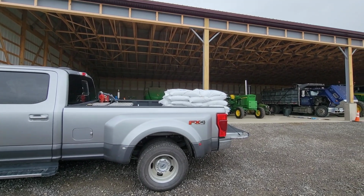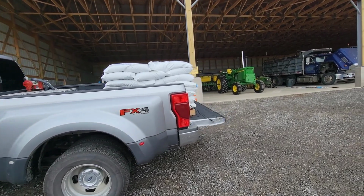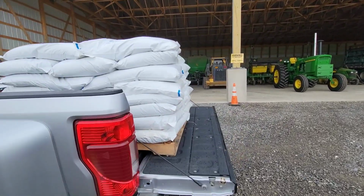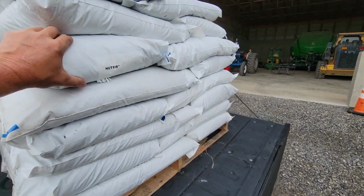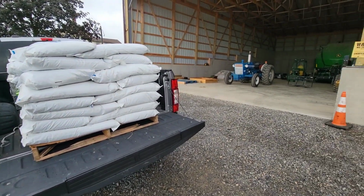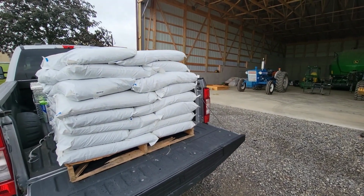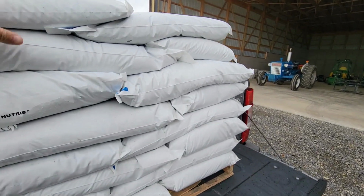Hey, good morning, guys. Well, it's June the 2nd here on the farm. We got some fertilizer and nitrogen to spread this morning on a couple of different small fields. We just bought it in bags. I did put the spreader on the little Ford, and that's what we're going to be using. I want to get this unloaded before it rains anymore.